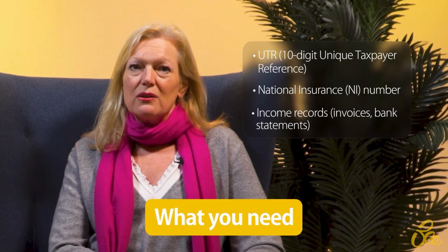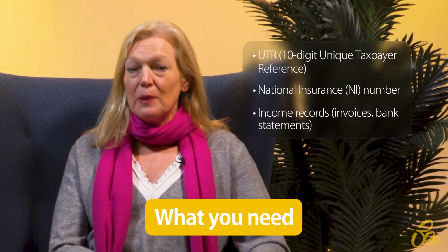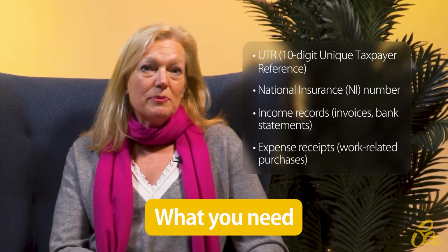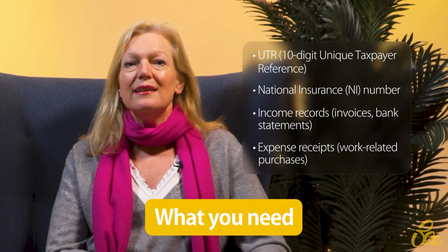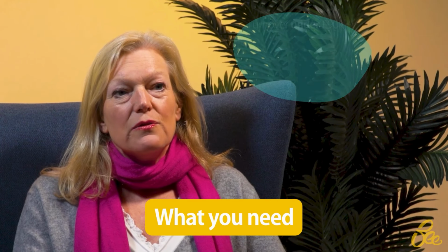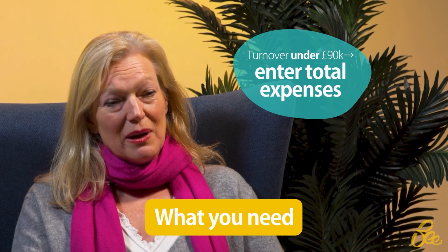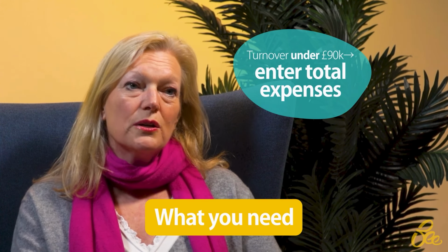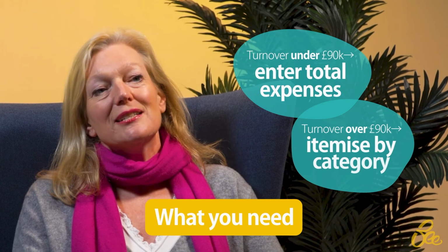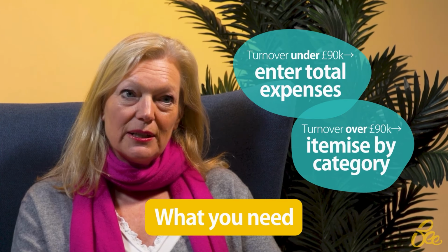Your income records, things like invoices and bank statements. Your expense receipts, maybe for equipment, travel costs or anything else you've spent money on for work. If your turnover is under £90,000, you can just enter one total for expenses. If it's over that, you'll need to list each type separately.